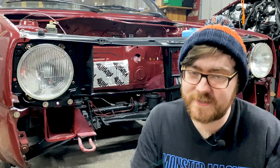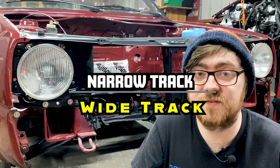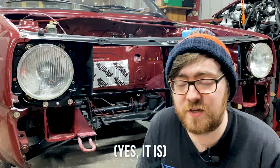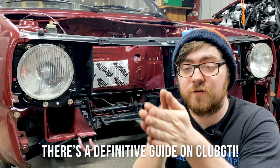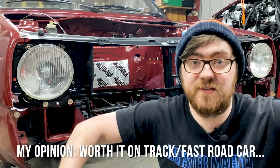Now, here's where some differences come in, and I'm going to explain them. I may have explained it before, but I'm going to explain it again just to reiterate the point. There are differences in Mark III Golfs called wide track and narrow track. And basically, some people say wide tracking your Mark II is better for handling, and that may be. But what is the actual difference? Well, on a wide track, the wheels poke out ever so slightly more to give it a wider stance.